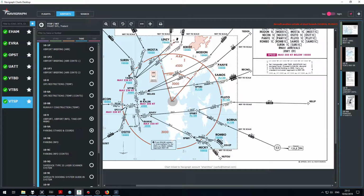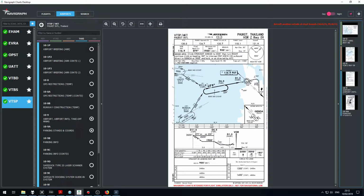Here we are. So we are coming in from Kikot and then to Tarpu. It's a Kikot 1 Charlie, and then we proceed to Kalim, 4,000 feet or above, and from Kalim we proceed inbound for a VOR DMI Zulu approach on the runway 09. That's here. At 11 miles out, we'll start our descent to a final approach altitude 1900 feet, and it's an offset course, so it's very interesting. We have to compensate visually.